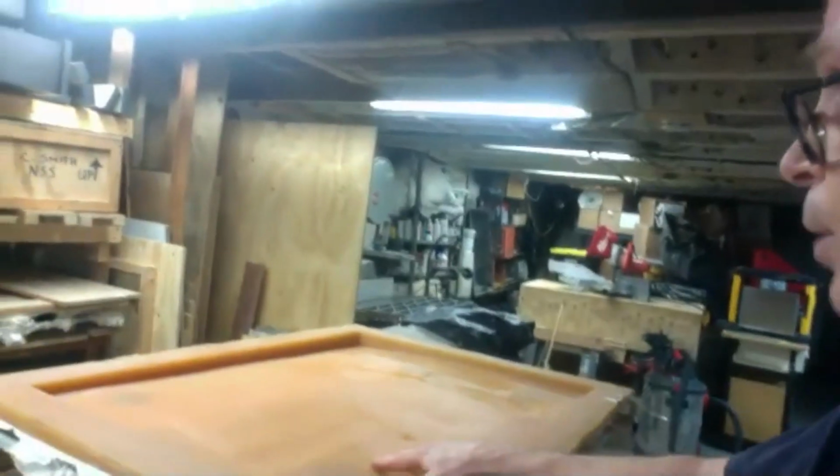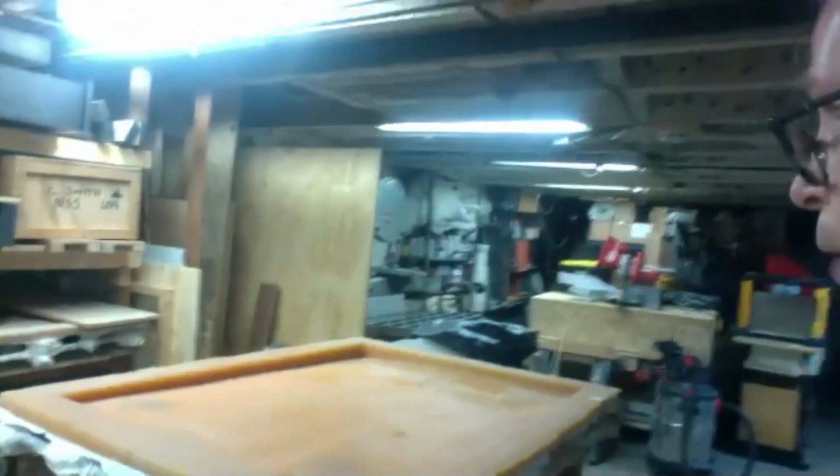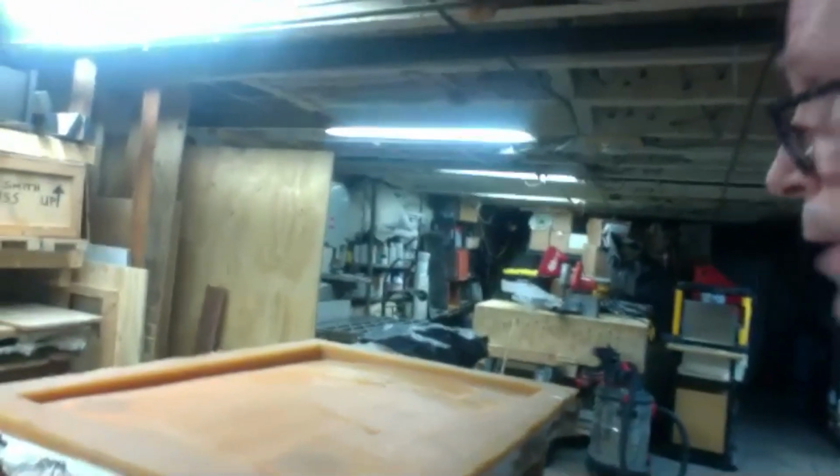If the relief is going to be hung in the interior, like inside a house or a building, I'll only make it roughly 3/8 of an inch thick. If it's going to go outside, I have to go to about 3/4 of an inch thick.